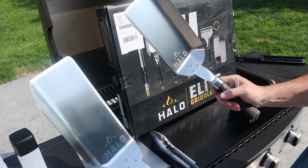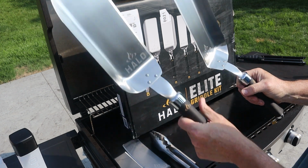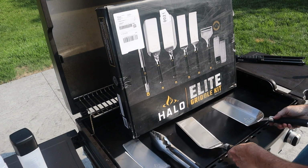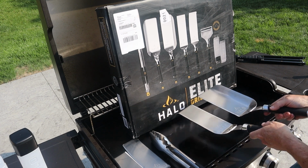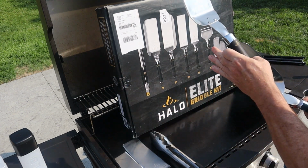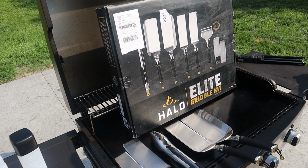Then you got your shovels. I call them like a shovel, but not sure what the official name is. But anyways, beveled edge on the inside, but when you're doing stir fry or something like that, or fried rice or something big, you can pick that up and dump it in your thing. Beveled edge there, so that's going to be a handy tool, I think.